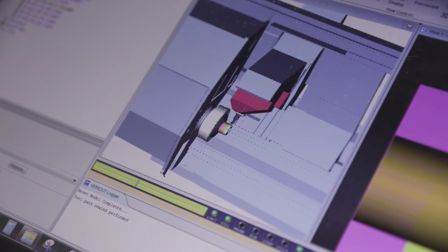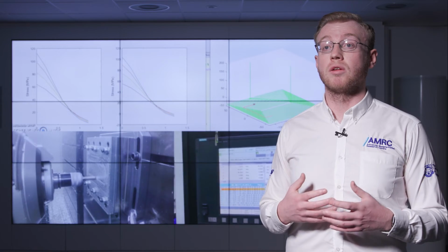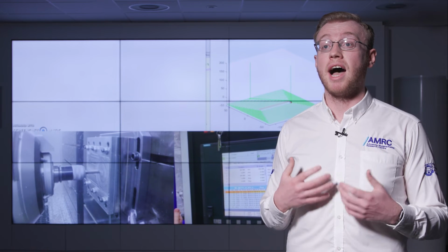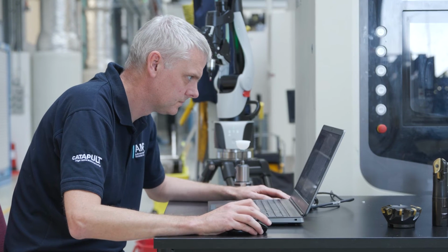We believe this digital twin toolkit is a huge step forward to predict and anticipate non-conformances in the process and take corrective action before it occurs. This is crucial within the machining sector to help achieve higher productivity, reduce costs and ultimately lead to more sustainable manufacturing processes. At the AMRC, we focus on high-value manufacturing challenges.